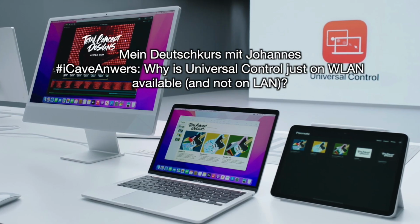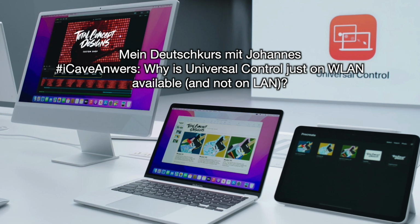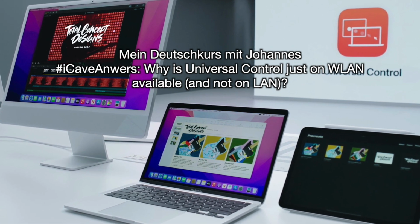Mein Deutschkurs mit Johannes asks, iCave answers, why is Universal Control just available on WLAN and not on LAN? So the main reason for this is that Apple uses Wi-Fi Direct as part of the way that they're doing this. So Apple is kind of detecting the local stuff. So I'm guessing you're saying that it doesn't work on wired connections. However, my Mac Mini is on a wired connection, and if I put my iPad down next to it, it works. Obviously, the iPad is on a wireless connection, so I'm not 100% sure, but it confuses me that it's not. I guess because iPads don't have an Ethernet port. That might be it.